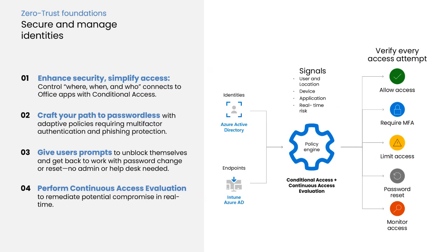Continuous access evaluation is essentially a conversation between Microsoft Entra and the relying app to allow it to stop respecting an access token as conditions have changed. So this allows for remediation of potential compromise in real time.